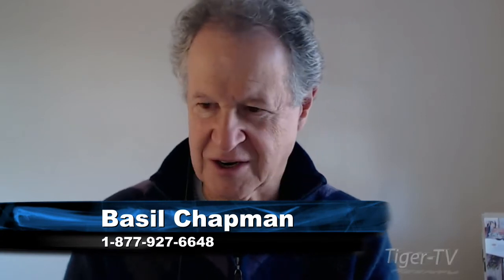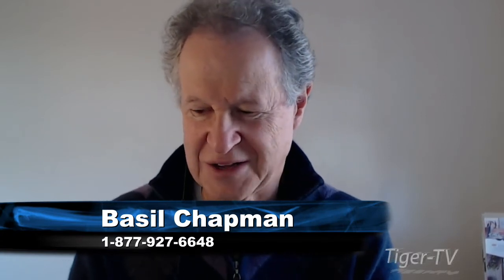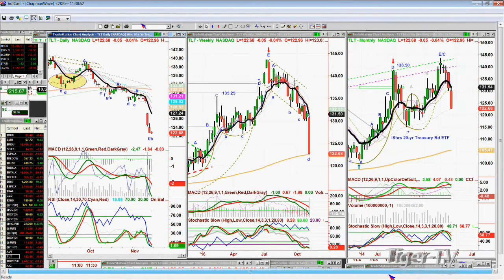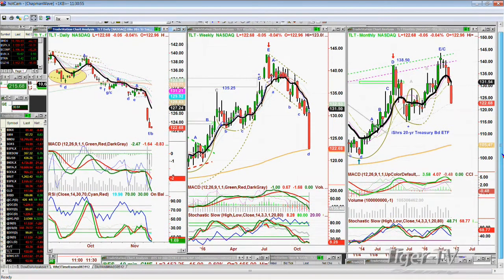Okay, so I got these bunch of questions. I got some really interesting things going on. I'll talk about the V shape. Let me just say, a V-shaped momentum that's going sharply down and then sharply right back. If you take out and close above the left side high, then the consolidation down should be very short, and then you should make another move to the upside. That's number one. That's if you close sharply above the left side high.